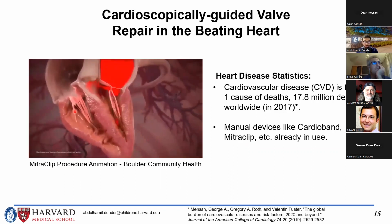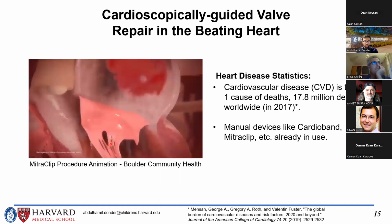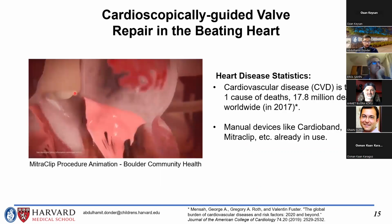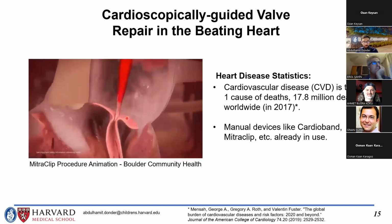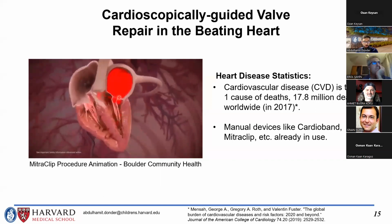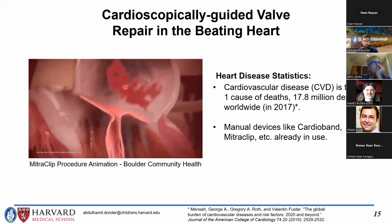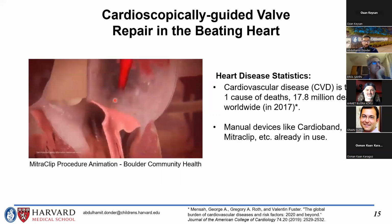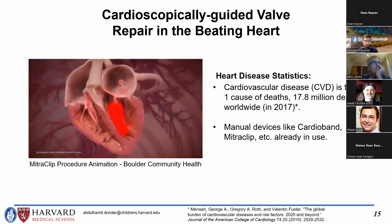Normally, this mitral valve needs to seal very well when the left ventricle contracts, so that all the blood goes through the aorta. However, in some people, this is not the case. The mitral valve gets leaky and mitral regurgitation occurs, which is, as you see here, the blood leaks to the upper chamber instead of going through the aorta. This affects the blood circulation and can even cause death. It can be very serious.